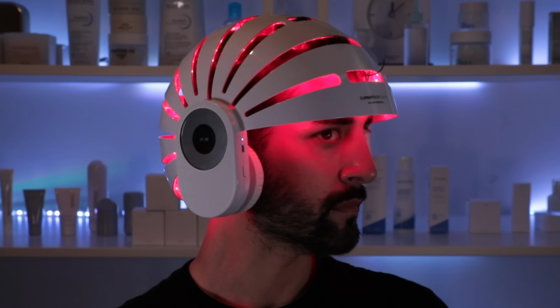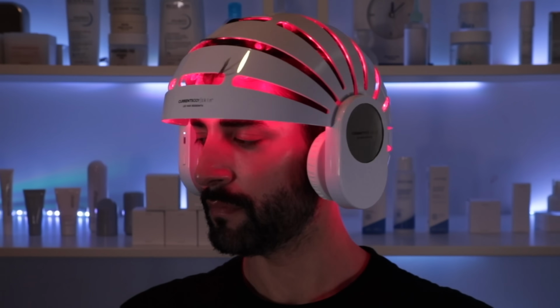Another thing I like about this device is the full scalp coverage. A lot of LED hair devices concentrate light in one area, usually the crown, but this helmet has 120 LEDs evenly distributed across the entire scalp. So you're stimulating the whole head rather than just one section, which is great news for my hairline because, to be fair, I've been using LED hair things for a while and I feel like it's been keeping my hairline at bay when it really should. I'm nearly 40. It should be going a little bit further back, I feel, according to my genetics anyway.